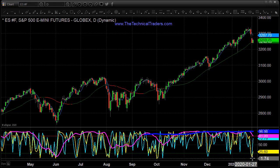You can see our short-term cycles down here, our momentum, which is the blue, our short-term swing trade is the yellow. Both of them bottomed out yesterday, and futures are showing that the bounce today is almost bringing the momentum back up to a cycle high at this point this morning. So we'll see how things shake out.